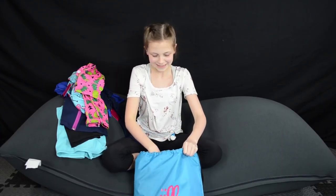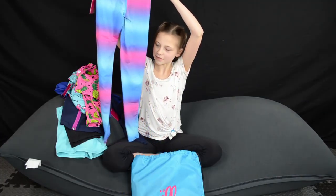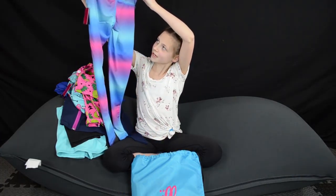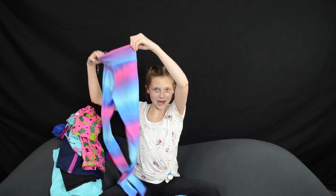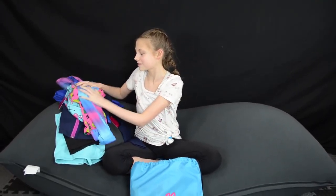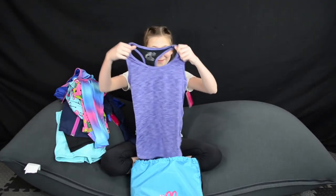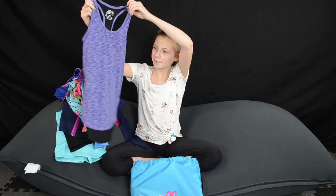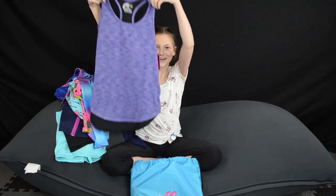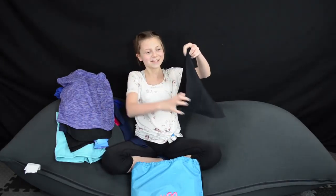So, yeah. And these, oh, these are so cute. So these are ombre leggings, and it's pink and purple and blue, as you can see. This is actually the front, whoops. Yeah, they're so soft. All these are so soft to the touch. Oh, I love this. This is a tank top. And the back is black, and the front is a heathered purple with some gray. I like it because it's just plain and not too crazy.